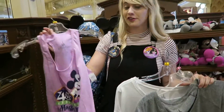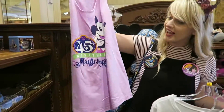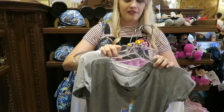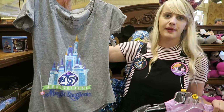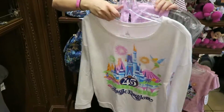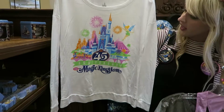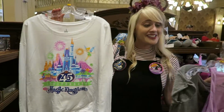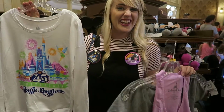Okay, so these are the options for the girls' t-shirts. This is the tank top. It has glitter on it. It has Mickey. Super cute. Then you have the t-shirt style. Both of these are just on the front. There's nothing on the back. Again, it's really cute. And then you have the long sleeve t-shirt. This one's actually my favorite. It has glitter, it has Tinkerbell. I'm probably gonna end up getting this one. But I feel like these designs are much cooler than the guys'.